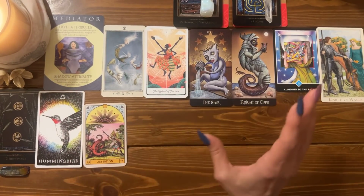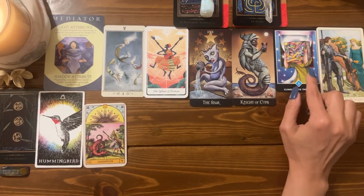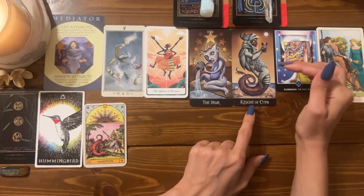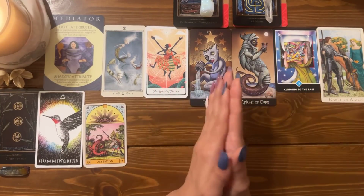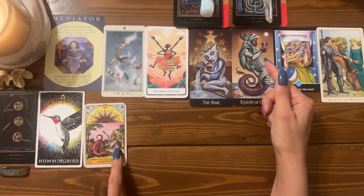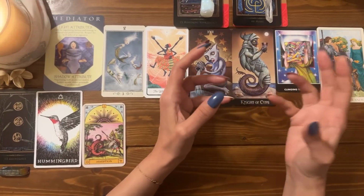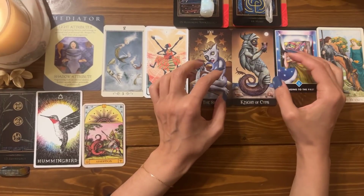And the beautiful thing about what you're doing here is that, yes, it's not going to be easy, but you're not going to fall either. Let me show you what I'm seeing. So with this Knight of Cups, you do see that this is a knight that is not fighting with weapons, although this knight is very strong and willing to conquer with strong words, but they're not armed with anything. And you do see this beautiful Knight of Cups.